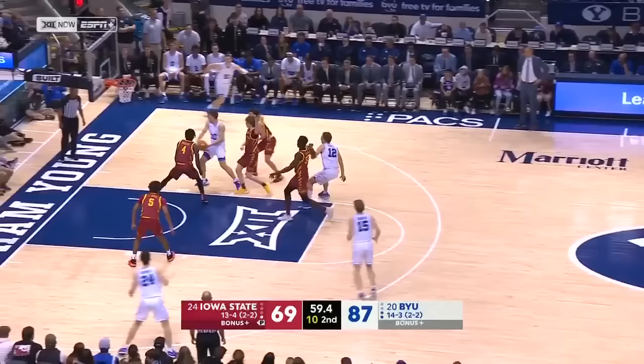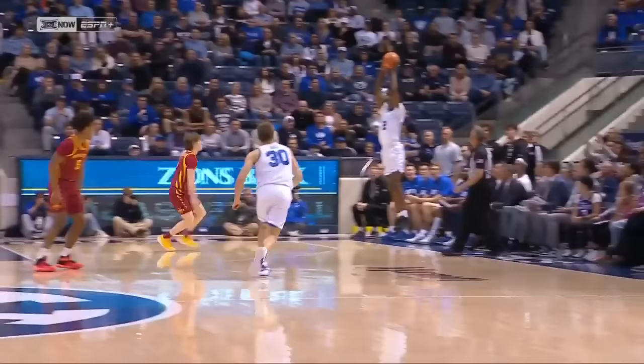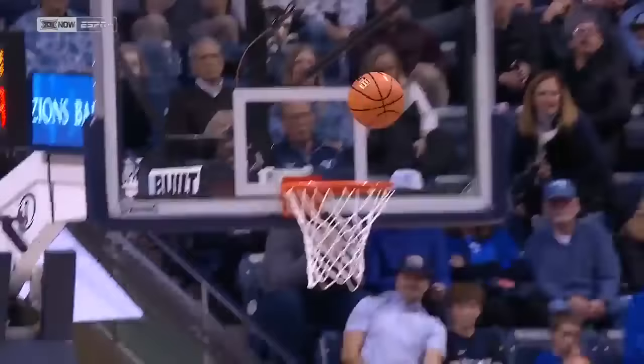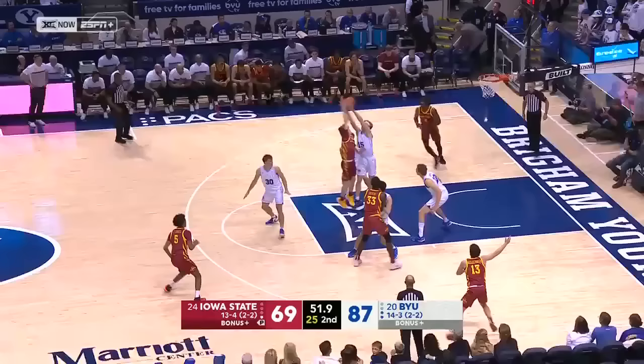Ball is passed, too hard, too hot to handle. Now, 13 of these. And Robinson right there, catch and shoot in rhythm. And BYU's utilized the skip pass, or at least skipping a swing-around man, because Iowa State will rotate over and really defend one side of the floor.